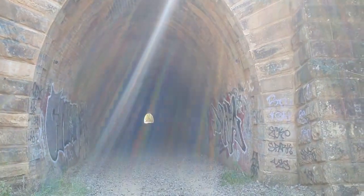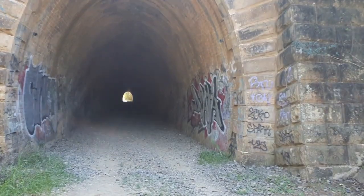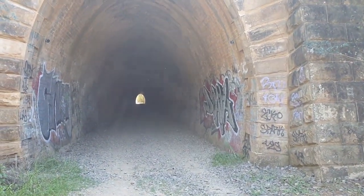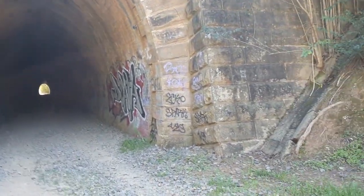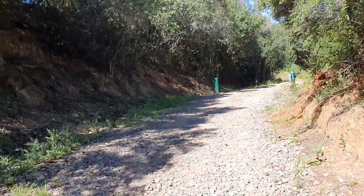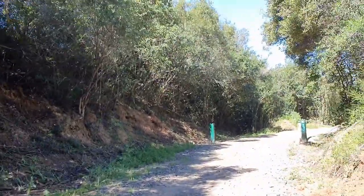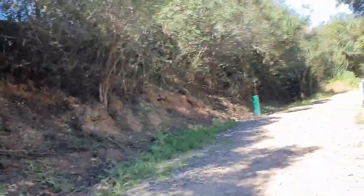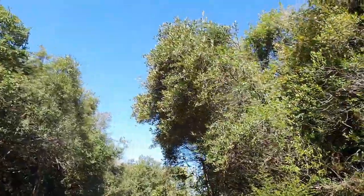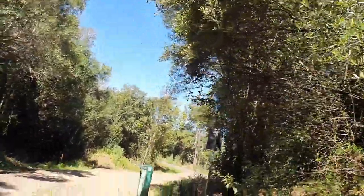As demand for goods shipping services increased, it was decided that a new route was required. The tunnel ceased being used by trains in 1919. During World War II, it was used as a munitions bunker. After World War II, the tunnel was used as a mushroom farm. This tunnel is also said to be haunted. A number of people have lost their lives to trains in this tunnel.